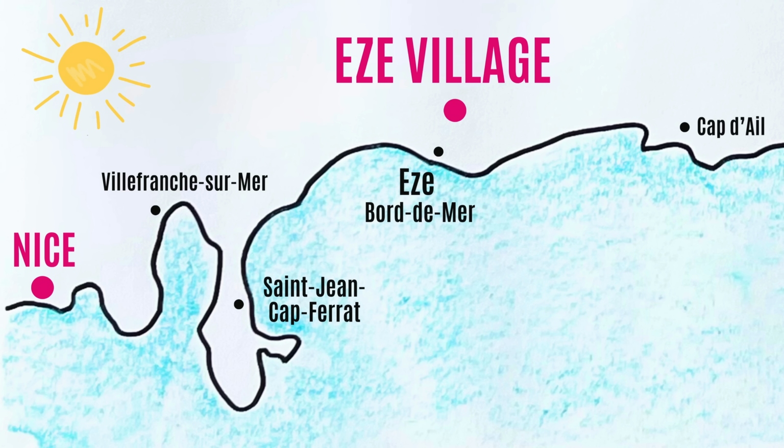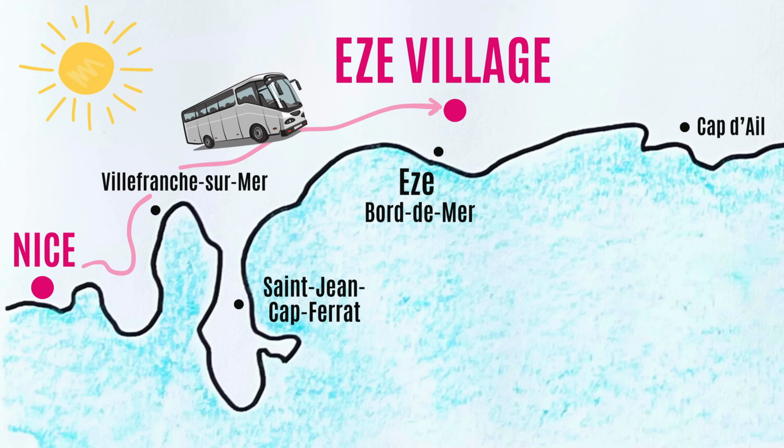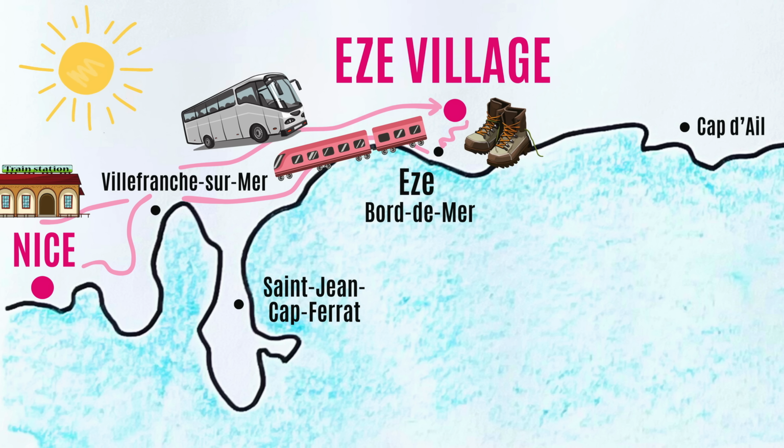Here's a little map to show you where we've been today. And now it's your turn. What do you think? If you only had time for one day trip from Nice, would this be it?